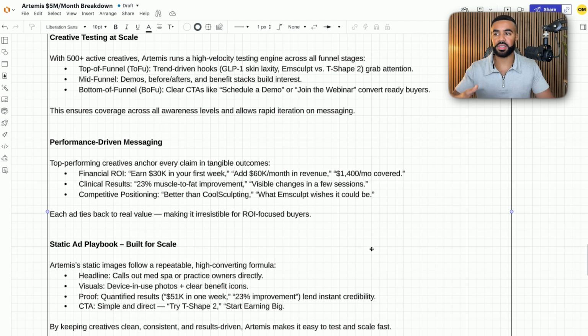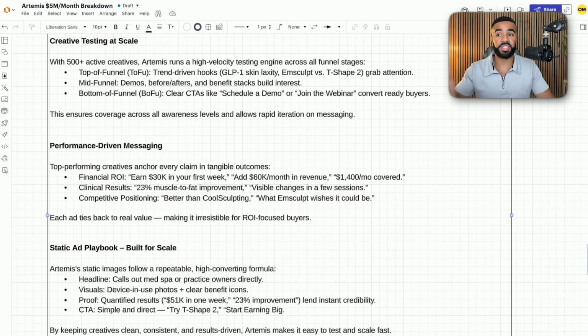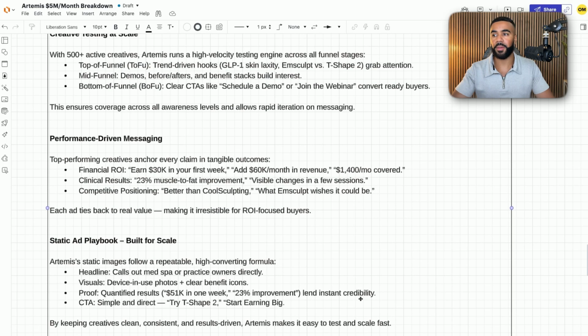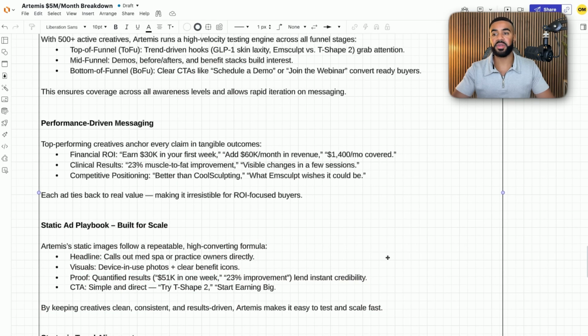And then last but not least, they always have clear calls to action, simple and direct callouts with things like try T-Shape 2 or start earning big, right? So by keeping creatives clean, consistent, and results driven, Artemis makes it easy to test and scale fast.